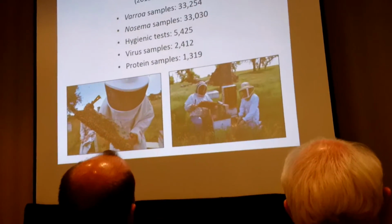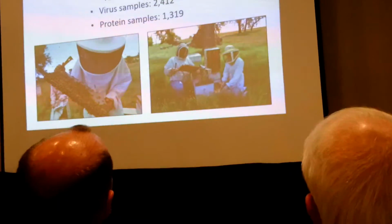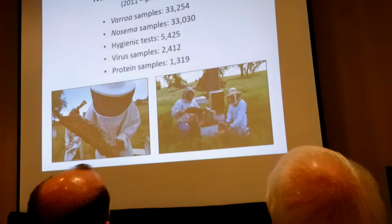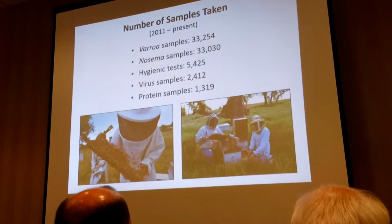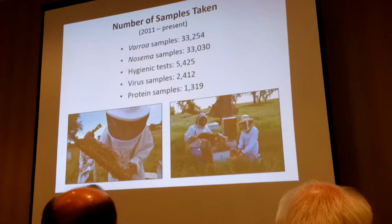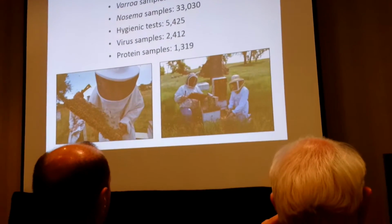We've taken a lot of samples, over 33,000 so far since the start of the program in 2011. And we're continuing to collect samples, so the database will just grow larger.